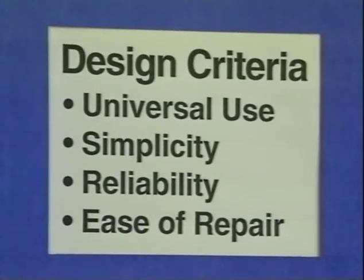Universal use. We design a system that works, then we use it on as many models as possible. Simplicity. Every component we can eliminate in the design process is one that won't fail in the field. Reliability. Every system must work regardless of the environment. Our customers have paid for a set that runs every time they hit that start button. Ease of repair. Make everything we build easy to fix with a minimum of special tools. Our marine sets must meet these criteria.